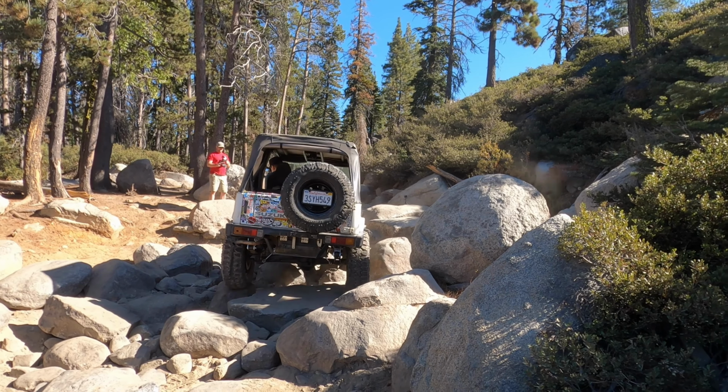Walker Hill is just wide enough to where you can kind of choose your lines and what obstacles you want to go up when you get up there. We were trying to take the harder obstacles all day, and you can see on this one part, the Samurai was pretty much at its max as far as breakover angles and the articulation. And I didn't make it this time, but I'm looking forward to coming back and trying this spot again.